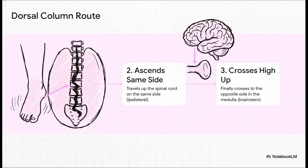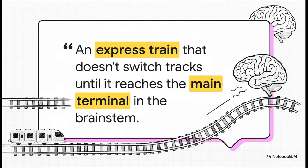Now listen closely, because this is the most important part of its travel plan. A signal for fine touch, say from your right foot, enters the spinal cord, and then it shoots straight up on that same side, the right side. It stays on the right side all the way up until it gets to the brainstem. Only then, way up high, does it finally cross over to the other side. Yeah, a great way to think about it is like an express train. It gets on the tracks on one side and just barrels ahead, non-stop. It doesn't switch tracks until it pulls into the main terminal, which, in this case, is the brainstem.